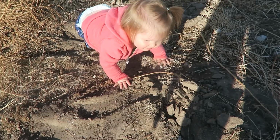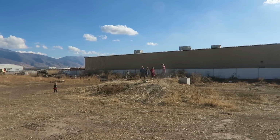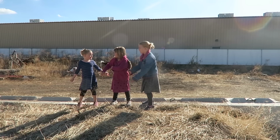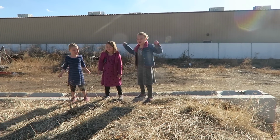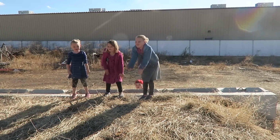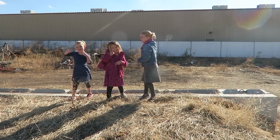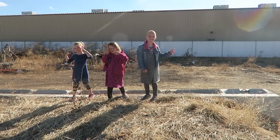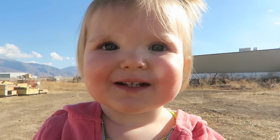There's cousin Brinley, ready to explode some pumpkins. They're off exploring. Are you ready? For what? To pop. Pop what? Popsicles. My hands are high, my feet are low. That's all, I guess. Brinley, are you ready to blow up some pumpkins?